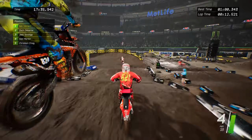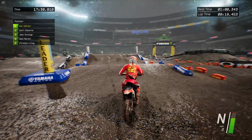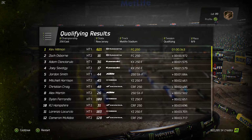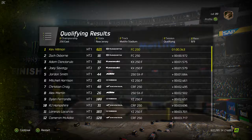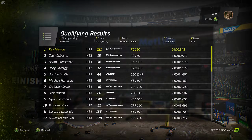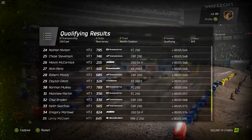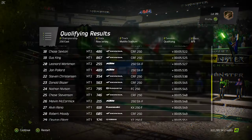How tricky these conditions are, especially this first jump section for a couple of riders, as it goes into 4 and almost into riders. But I don't think he wants to do that in the heat races, so going over the top, almost into the riders, going into that fast right-hander, as he's almost a second ahead of Zach Osborne. Now he's the master in qualifying over the previous master, on the Husqvarna. And then we've got a couple of Cadillacs with Adam and Joey, then Smith in the top 5. Mitchell Harrison, Christian Craig, Alex Martin, Dylan Fernandez, and RJ Hampshire round out the top 10 on his Honda as you look through the field. Chaz down in 32nd with Michael Cook at the back on his Yamaha. But now onto the heats.